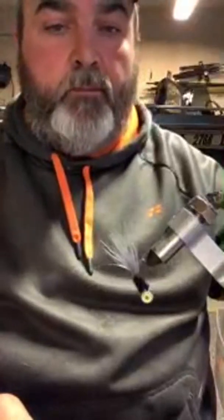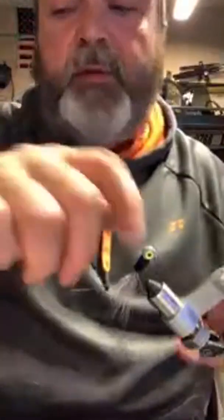This way they come out. Makes for a pretty jig.